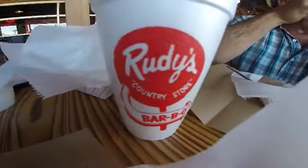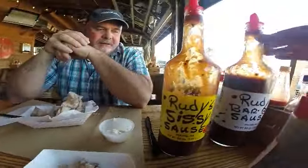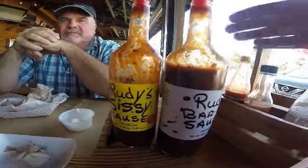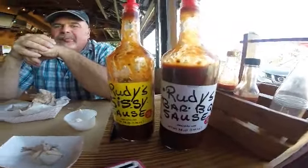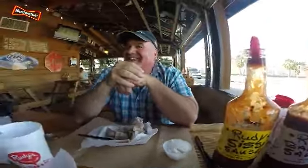Rudy's Country Store Barbecue. They have their own barbecue sauce. They have Rudy's sissy sauce and Rudy's barbecue sauce. Take a guess which one Doug had and which one I had. We're not telling. So, tell me about your snack. My snack? That was quite a snack. I won't be looking for any dinner.